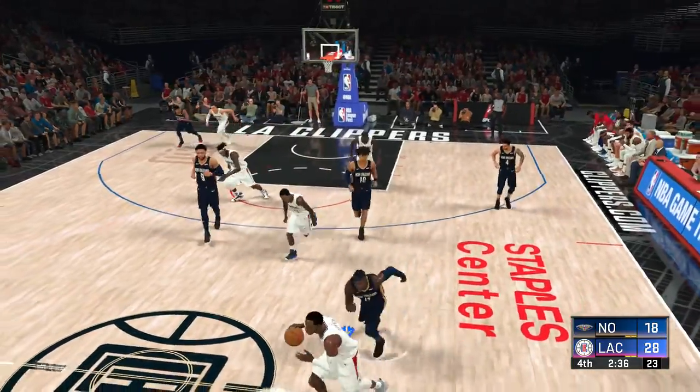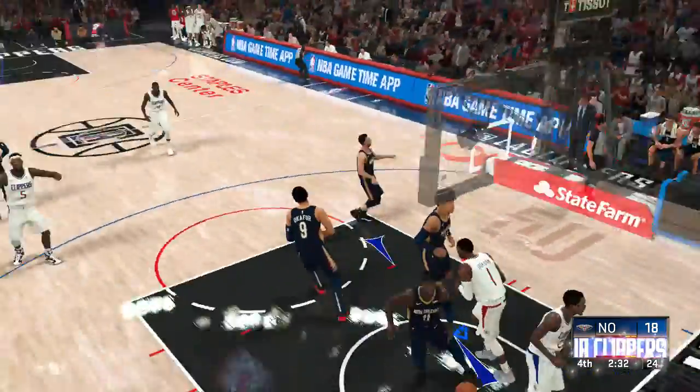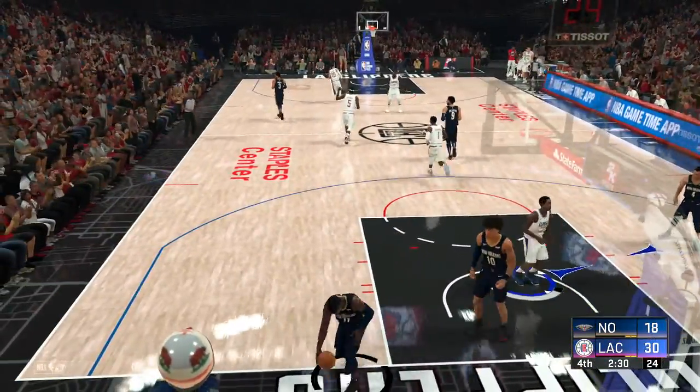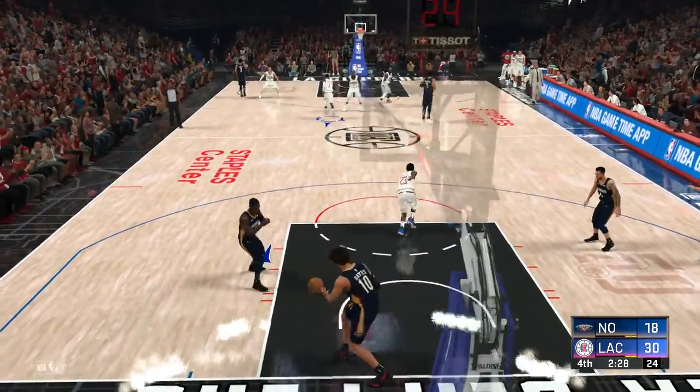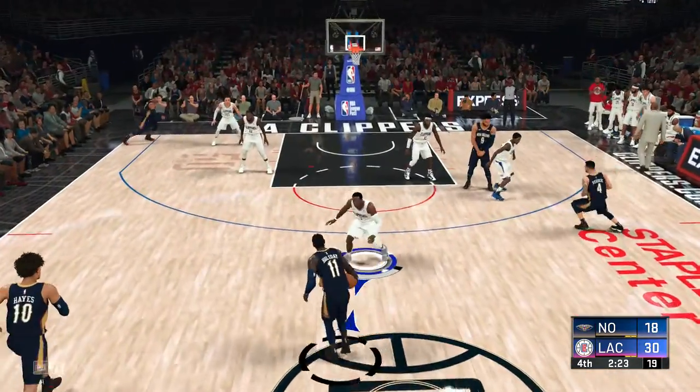Knocked away. Oh, and here we go. Jackson, nobody back. And there's Williams. That's good on the assist by Jackson. 9 points for Lou Williams. Assists like that have typified their effort today. Terrific ball movement.